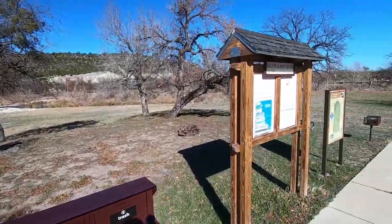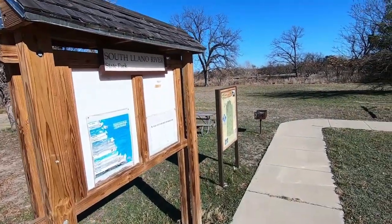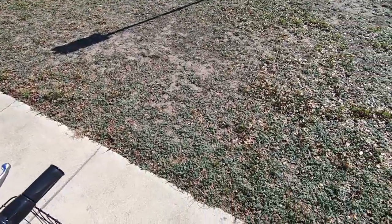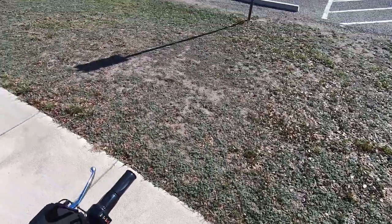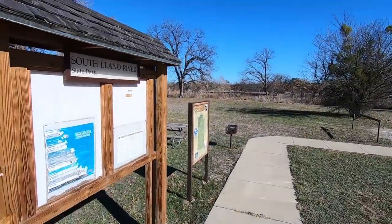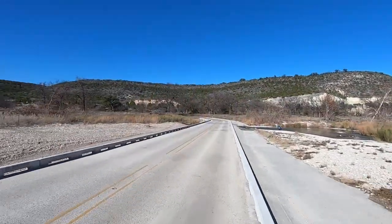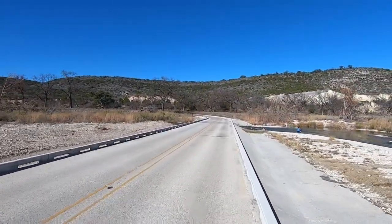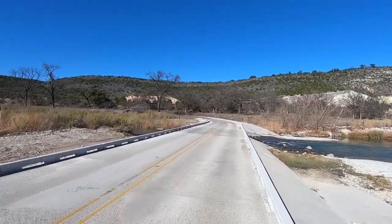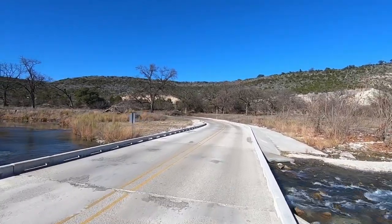All right, I've made it down here to the river. And the scooter is a no-go. All the work that was done, we did on it yesterday. No good. Here we are on the South Llano River.